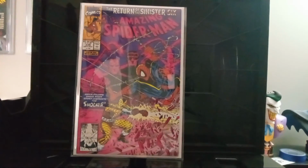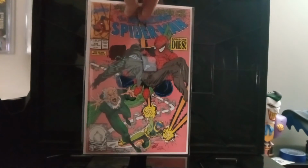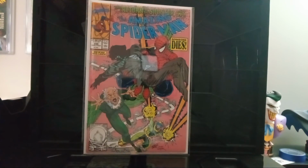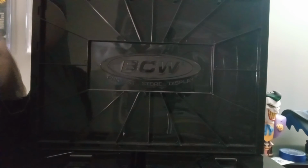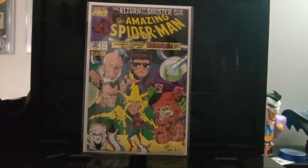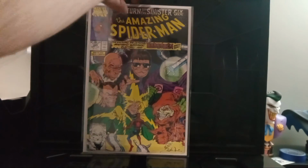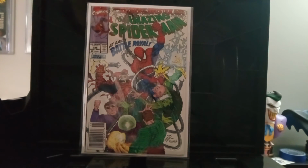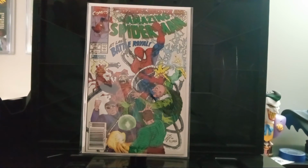335. Let's get a little bit of glare off. There we go. 336. I say that one's pretty cool with a kind of weird light pinkish background. Keeping up with the Larson theme. 337, another favorite of mine. I just love that you have all of the rogues right there on the cover. Kind of the Sinister Six reassembled. And the last one for this box, folks, is issue 338, the Battle Royale. Another awesome, cool villain cover. So that is it for short box number 3.